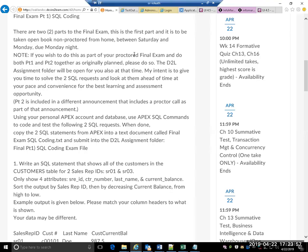If you are going to do part 1 and part 2 together with your proctor tomorrow, you do not have to have the proctor there while you do part 1, just part 2, which is the D2L multiple choice true false part. That's the only part that has to be closed book, because the part 1 SQL coding is open book, open notes, open anything. So that can be done tonight and put in the assignment folder.